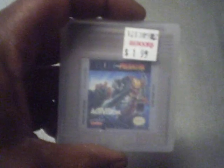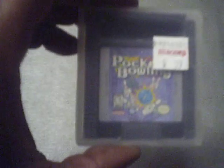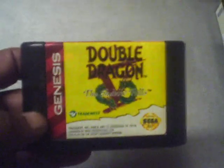This game here I got at Half Price Books for the regular Game Boy. It's Alien vs. Predator with case. That was $1.99. Another one I got here for 99 cents is called Pocket Bowling at Half Price Books. Another game here I got at the exchange is Double Dragon 5. That was $6.